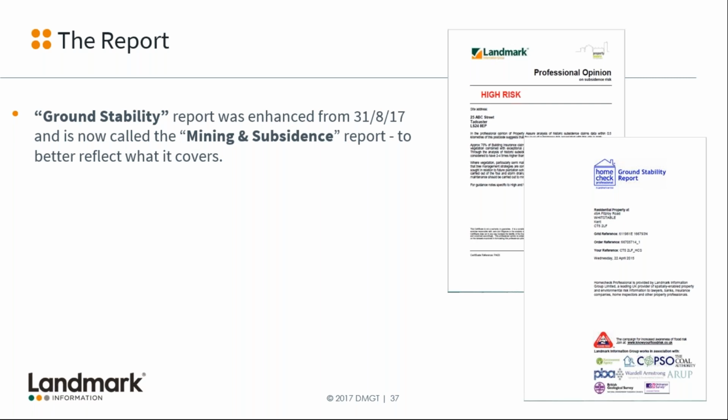So to the layperson, they may find this quite confusing because at face value you think these both do the same thing. But the Ground Stability Report showed the potential for the property to subside based on mining information and geology information, and the Subsidence Risk Rating Report was based on subsidence insurance claims in that postcoded area.